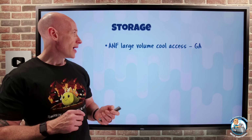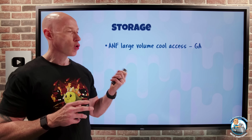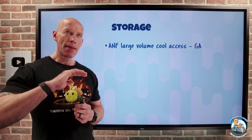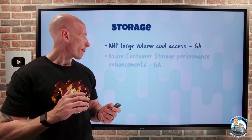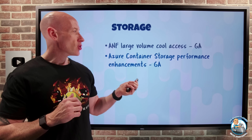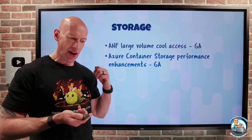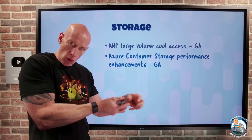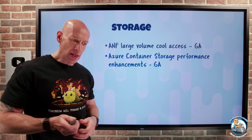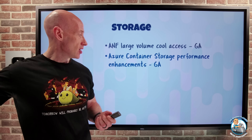On the storage side, Azure NetApp Files for its large volumes now has a cool access tier. So for that most infrequent data, I can go and move it to a lower cost tier. And Azure Container Storage has a number of performance enhancements. Remember, that was built specifically for AKS, and this is now for the ephemeral model. So if I'm using that local NVMe storage in the nodes, I can get higher IOPS. That's both with or without replication.